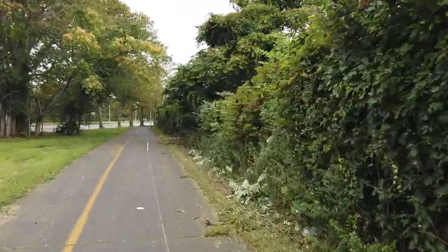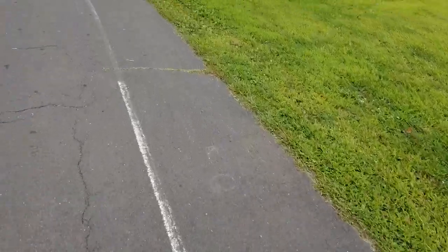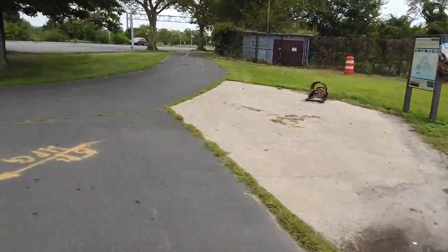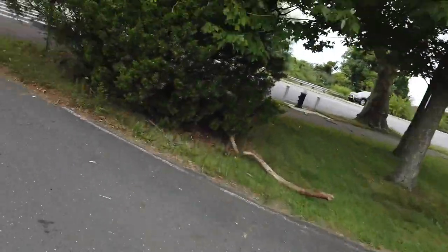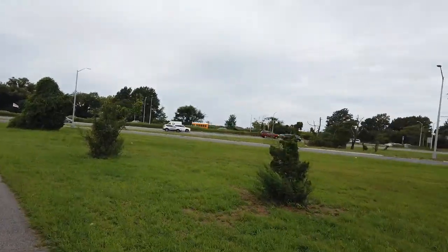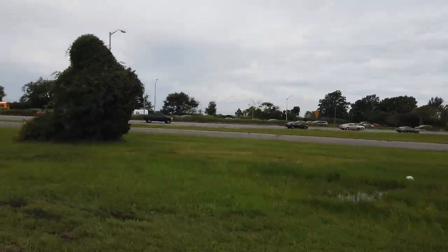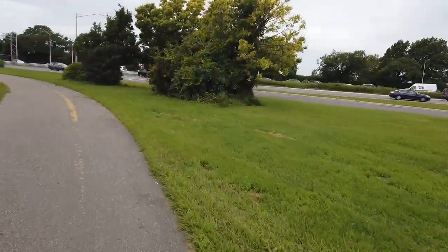That bike path is pretty scenic. You got Floyd Bennett Field and some other landmarks along there, but it's a pretty nice path. What you're going to do is come to a point before the Belt Parkway where you're going to cross back over onto the west side and you'll take another path. Belt traffic as usual. You can see the Belt Parkway from there.